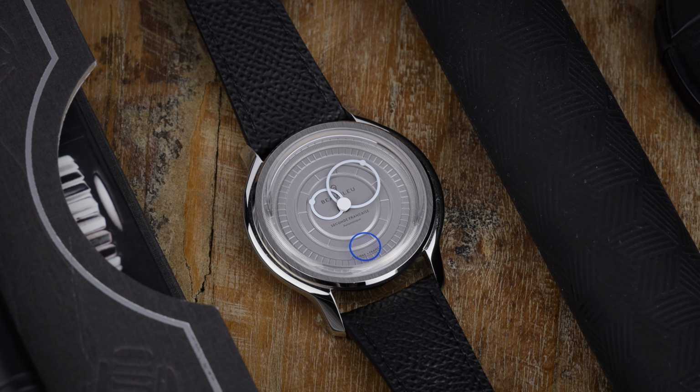So a couple of months ago, I discovered a brand that somehow went under the radar for me, even though they've been around for a few years now. The company is Beaubleu Watches out of France. The watch I have in is the Seconde Francaise 2024.